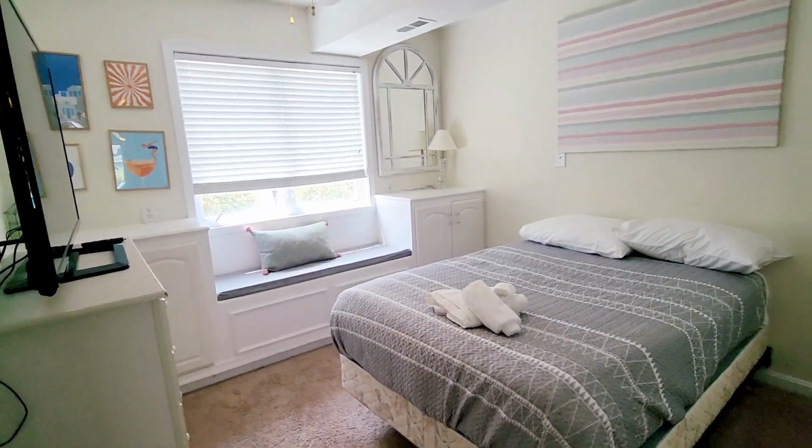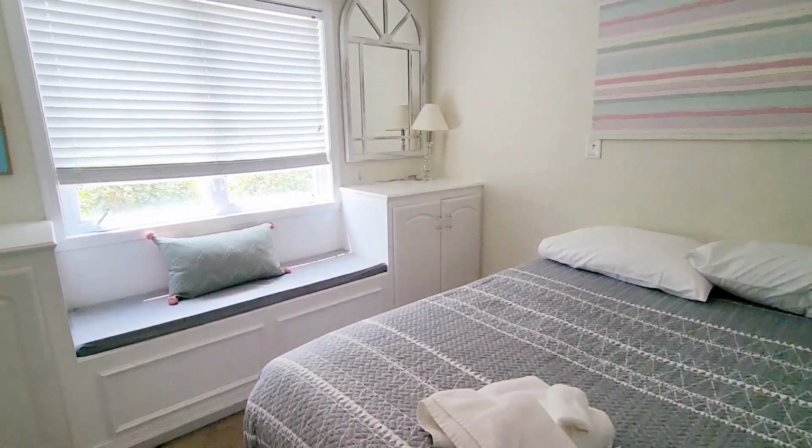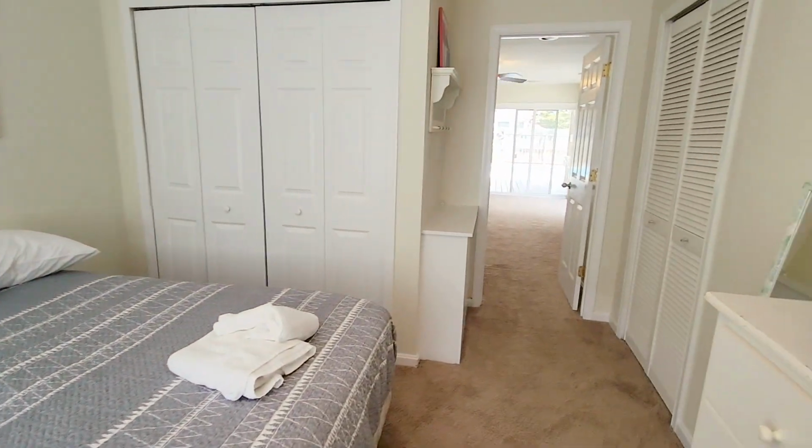And then we have another full bedroom with a cute little reading nook for our bookworms that are coming to stay with us. Perfect for a rainy day to hang out here and enjoy that book you've been dying to read.